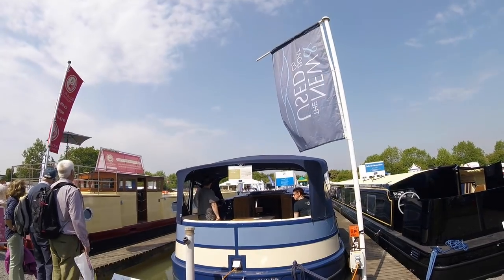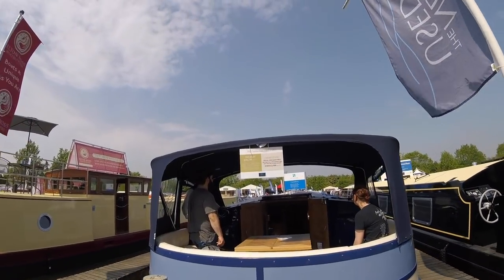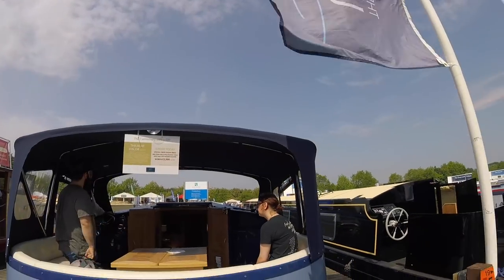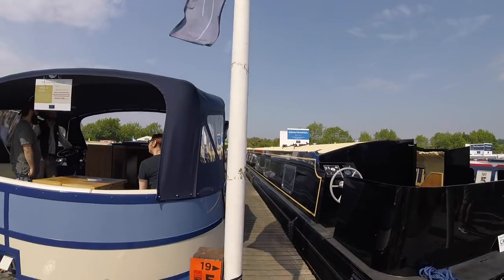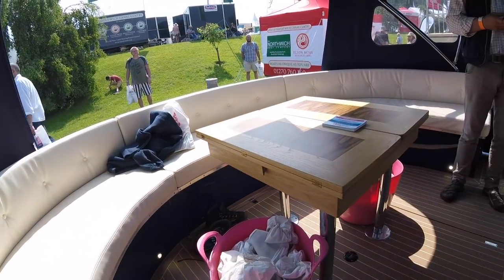This is the Aqualine. It's an updated version of our boat. Our boat was built in 2012, but you can imagine, lovely gin and tonic on the back here. It's got some beautiful seating and table. You'll see in a moment. Here we go.